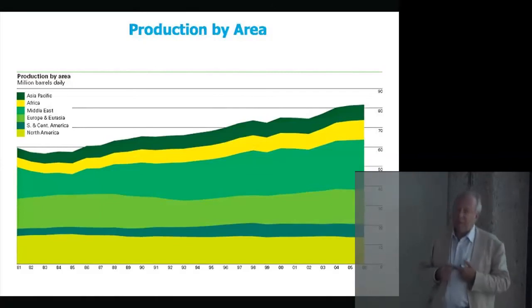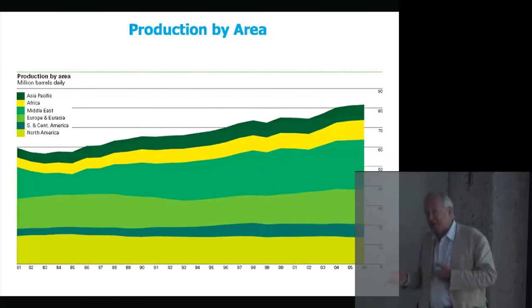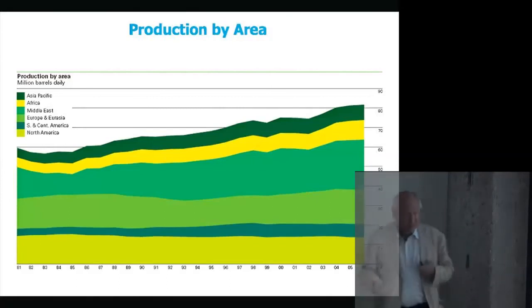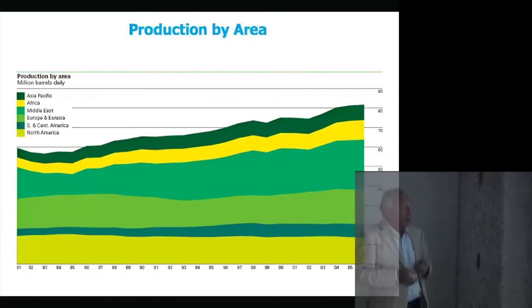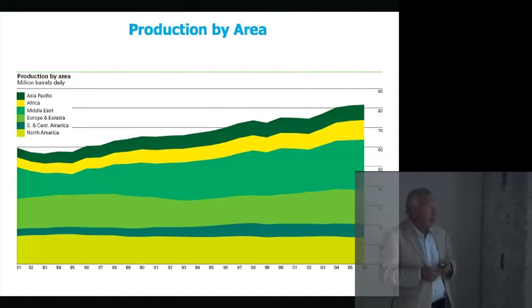And that's what we call swing producers. So by consuming more, we expect the Middle East to increase their production. And that has indeed been the case in the past, and notably Saudi Arabia has fulfilled this role in a surprisingly reliable way. Whether that's going to continue in the future is a big question mark.